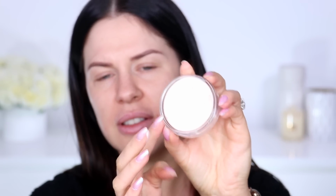I go through all of the responses and collate the most requested ones, but this one was 2 to 3 times in front of all of the other primers, and it is the e.l.f. Poreless Putty Primer. This is a primer that I've used before. It comes in this little jar, and it definitely feels like putty. You smooth your finger around in it and almost warm the product up, and then you smooth it over the skin.